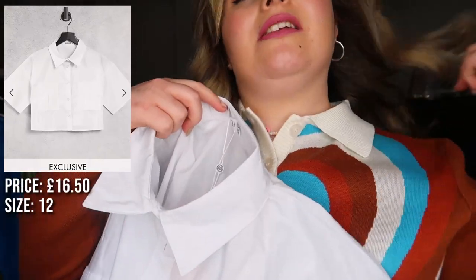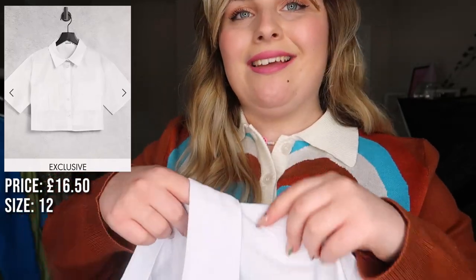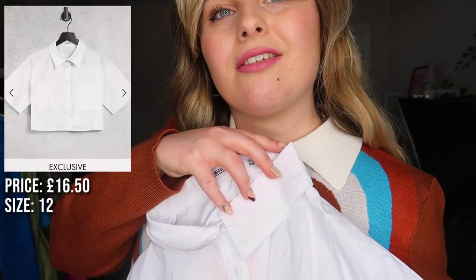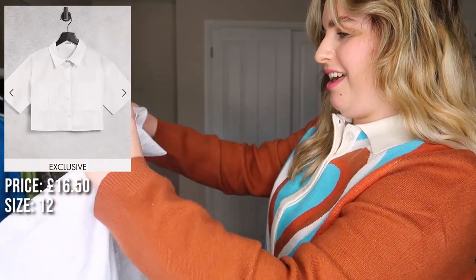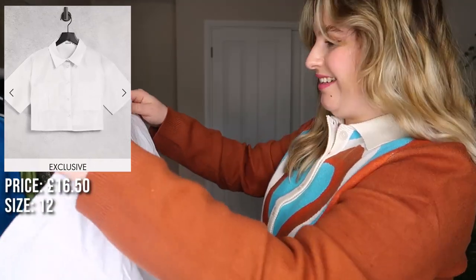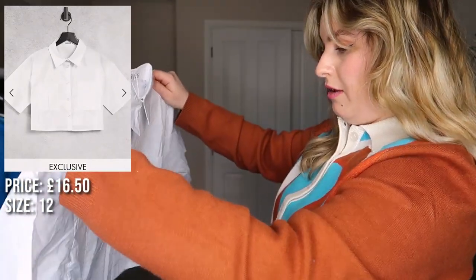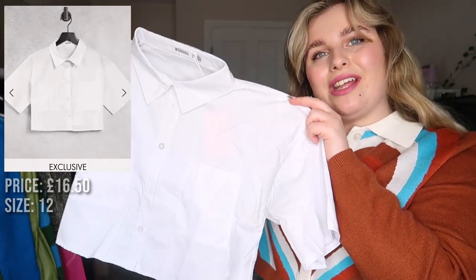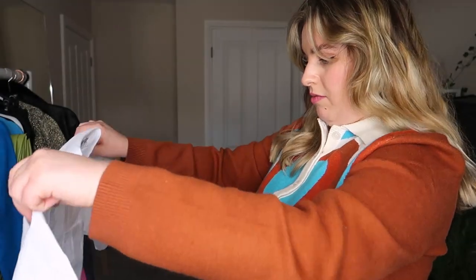Let's see what the collar situation is. I'm measuring it up against this one in hopes that I'll find one that's just as big. Yeah, it's a reasonable length, girth, don't know, unsure. I do like this though, we'll see. So I've got it in a size 12 again. I quite like the pockets, it's giving me retro diner vibes. I really quite like it. Yeah, I'll try it on and I'll let you know what my ideas are.